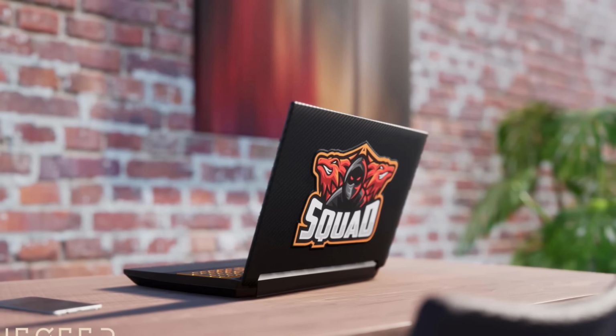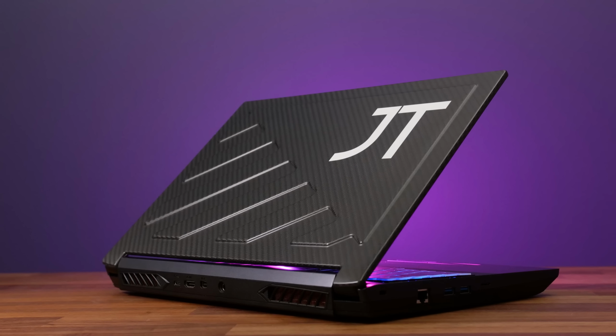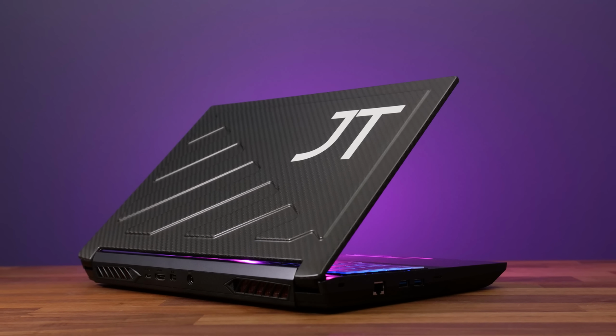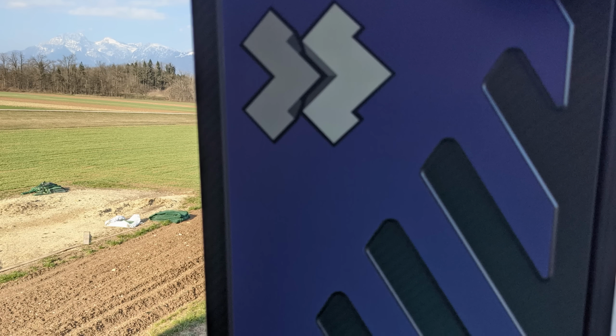Others have been more inspired, and have had more interesting results, especially with the use of color. It's also well executed, as it's not just stickers, the custom paint job is literally etched onto the carbon fiber, so it should be durable.